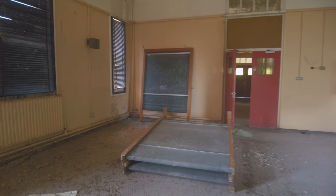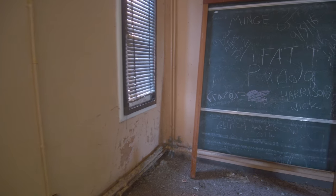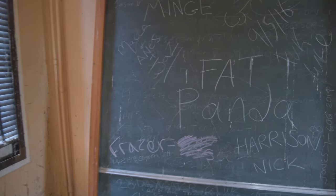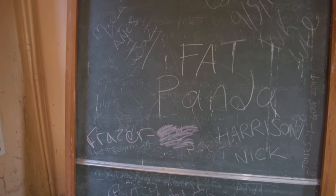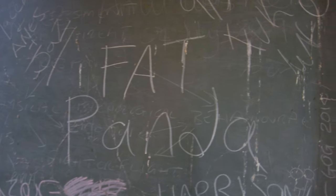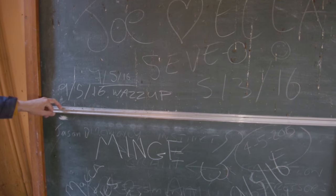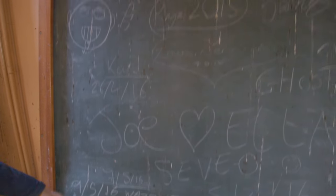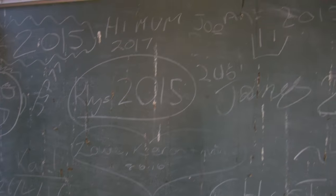Oh, here we go, look. Somebody's been writing on the board. Minge... Fat Panda, Harrison Nick. I don't mind graffiti as long as it's on a chalkboard so you can just wipe it off. Yeah, but URBEX has been in. See if there's any URBEXs have been in. 2016? Yeah. I ain't got any stickers, so.